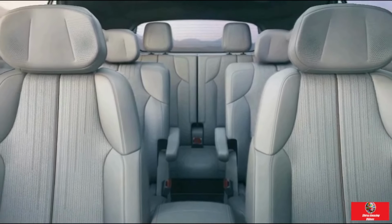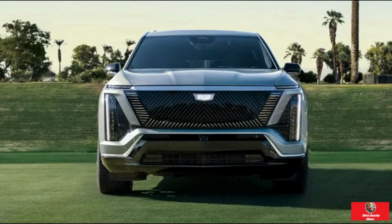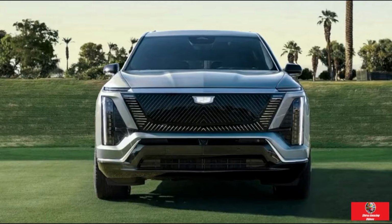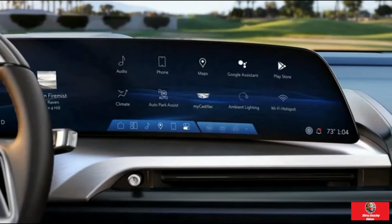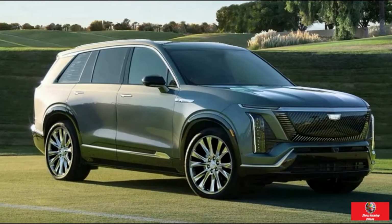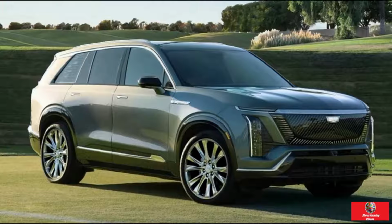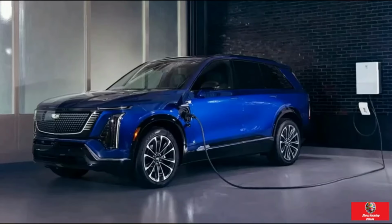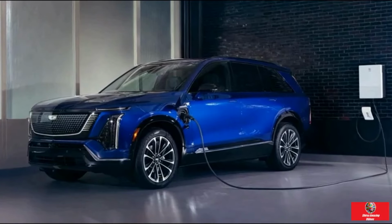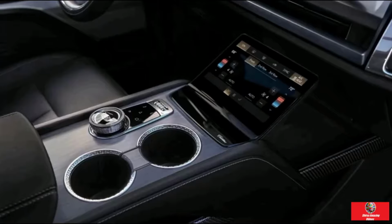Sound system. 23-speaker AKG system. Cut to visual showing the sound system of a vehicle as the 23 speakers are automatically shown in action. The 23-speaker AKG stereo system that Vistiq proudly boasts is going to be a real treat for audiophiles. It renders that incredible sound experience of Dolby Atmos 3D loud. Whether gunning down the highway or stuck in traffic, this is top-notch audio engagement.